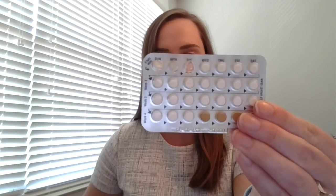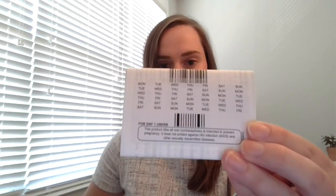With whichever method you choose, you will begin by taking the first pill located in the upper left corner of the pack. This pill is labeled Sunday, so if you are starting your pill on any day other than Sunday, you can use the stickers that come with your pack to place over the days at the top of the pack. It's important to take your pill at the same time each day. The effectiveness of the pill depends on your consistency. So choose a time that is most convenient for you and set an alarm to help you remember to take the pill.